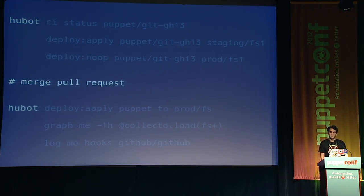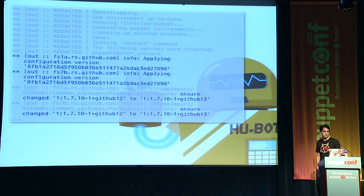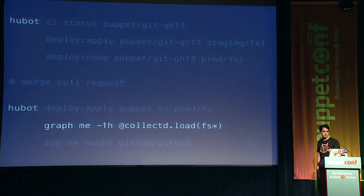If you stop here, our cron system would gradually roll out the code to all affected nodes over the next hour. If you wanted the rollout to happen faster than that, you could force a Puppet run on the affected class of nodes. So here you can deploy, apply Puppet to prod fs. And you can see that all worked.